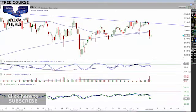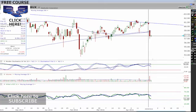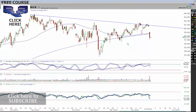Starbucks actually gapped down as well. We're talking another 5 or 6% down on Starbucks. Now again, Starbucks is another stock that I'm very short on. Maybe I'm talking long-term shorts. I've got long-term directional trades, and Google and Starbucks are some of those.